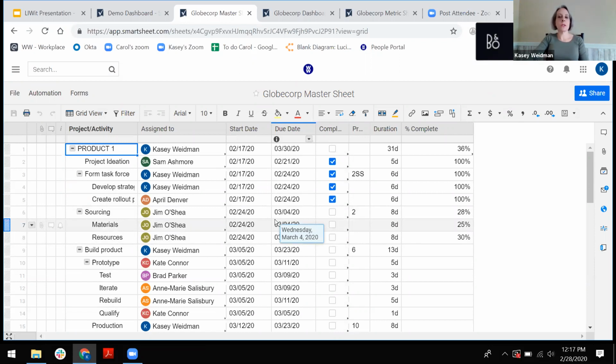Yeah, that's automation. Does anybody have any questions about that? I do, Kasey. You just set that for the entire sheet. So as new tasks get added, that workflow will run when a due date is approaching. Correct. Yep. Great. Anybody else have any questions?